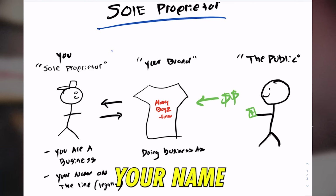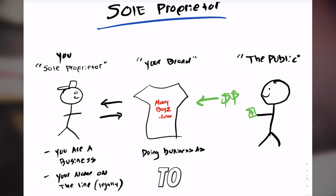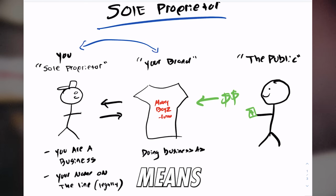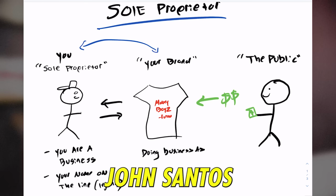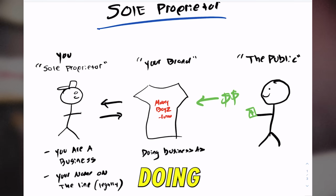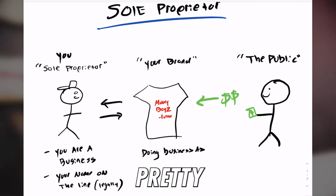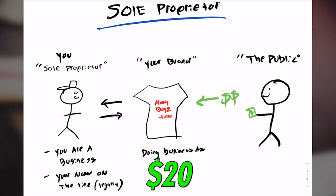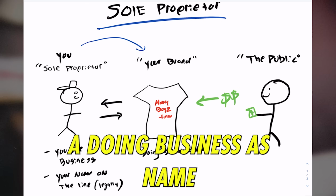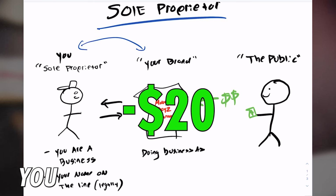Everything is gonna go under your name, so you represent your brand. Now, when it comes to doing business as, the DBA part of it, doing business as just means that, hey, if my name is John Santos, but I wanna do business as Street Crafter, I'd have to file a doing business as name for Street Crafter. To register a sole proprietor, it's pretty low cost. In Nevada, it's $20. And to register a doing business as name is usually around $10 to $20 as well, per name that you wanna register.